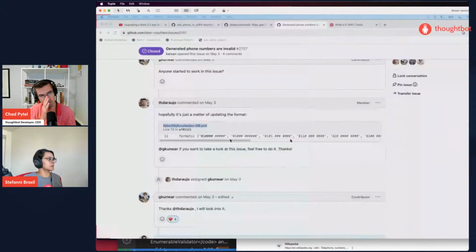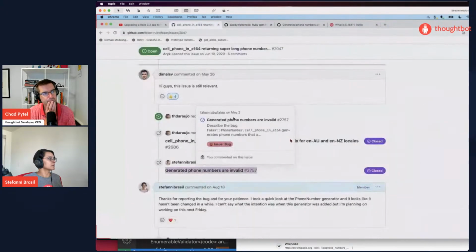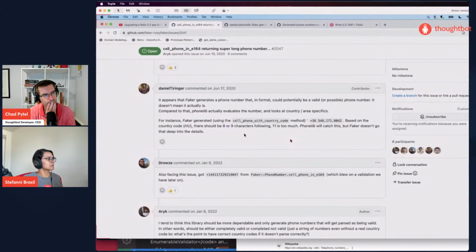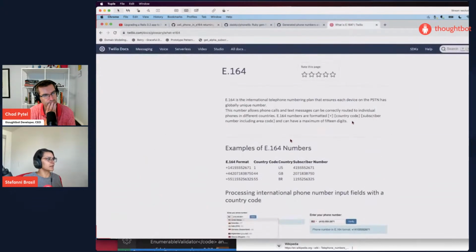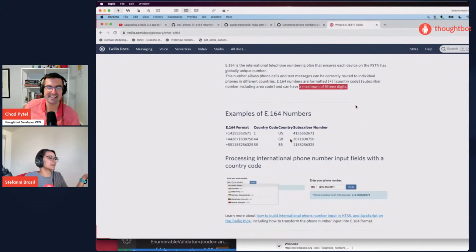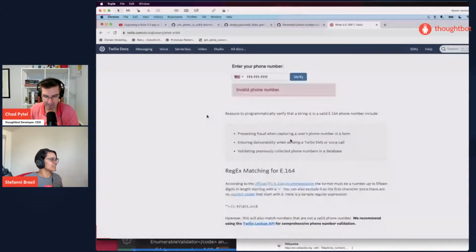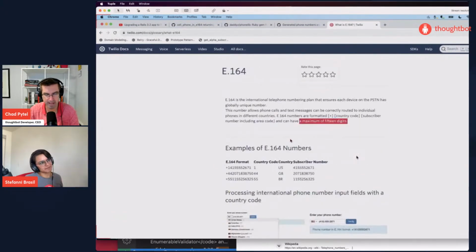Because it has to be 8 or 9. 11 is too much. Okay. And I even tried finding out what the maximum is. It can have a maximum of 15. Okay, that is helpful. But yeah, generating numbers with 2 country codes in them seems flat out wrong to me.